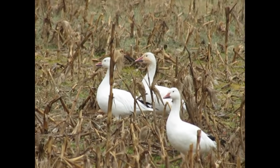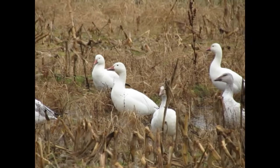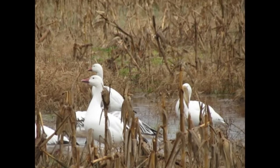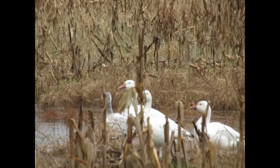So this is just kind of a close-up shot of what the snow geese look like. They're mostly white. They've got the black wing tips, and then there's morphs, some of them that have darker color patterns. But this is kind of what they look like up close. This is a really small group of them.